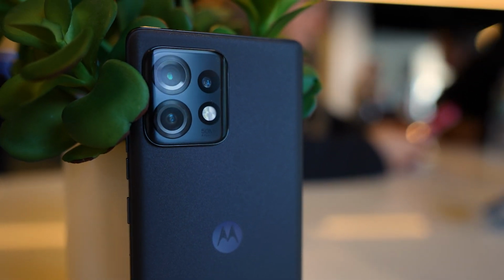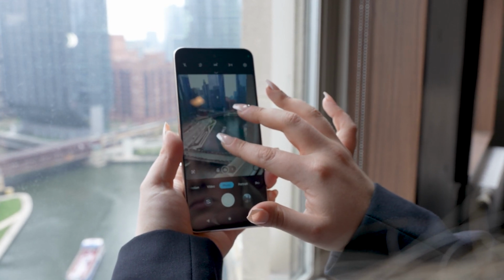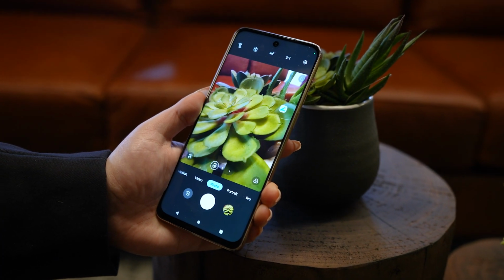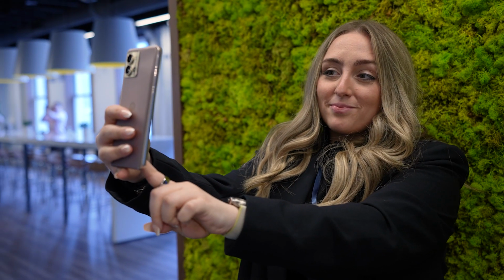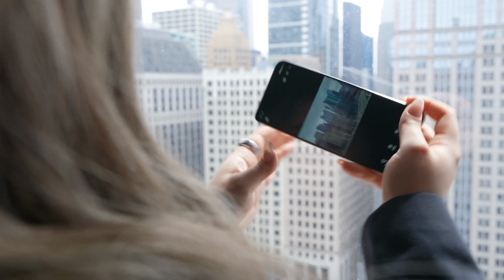Similarly, we need to look at the photo performance a bit closer. Here there's a 50 megapixel main sensor with a combination 8 megapixel ultra-wide and macro vision lens, plus a 16 megapixel selfie lens. The selfies were a bit lackluster, but the other pics and videos I took looked good at a glance.